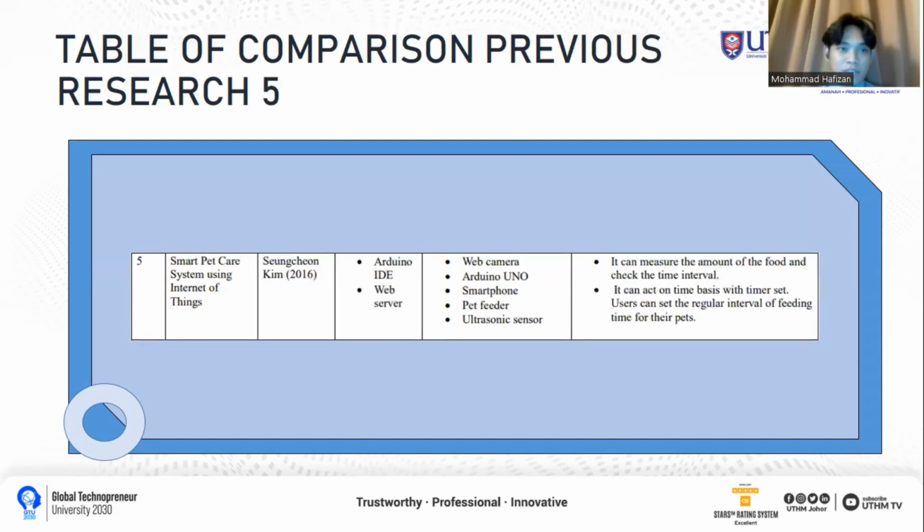And the last previous research is the smart pet care system using Internet of Things. The software is Arduino IDE and web server. The hardware is web camera, Arduino Uno, smartphone, pet feeder, and ultrasonic sensor. The advantage is it can measure the amount of food for the pet and check the time interval, and it can act on time with the time set.